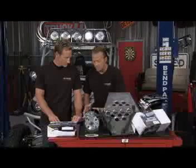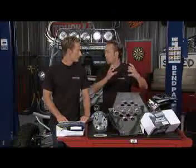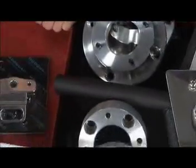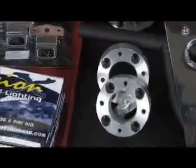Then you've also got these adapters. These are going to go from the Razor to the Rhino. They've got a little different bolt pattern down there, so if you want to put Rhino tires on that, you can do that. That's cool that everything can be interchangeable that way. Absolutely. More Vision X lighting system over here. Billet pieces galore. Everything that you need.